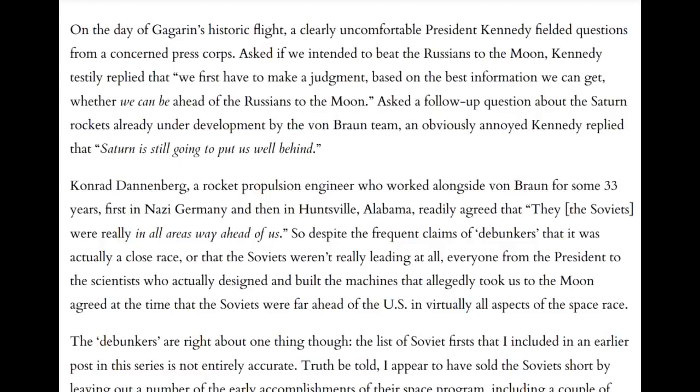Konrad Dannenberg, a rocket propulsion engineer who worked alongside von Braun for some 33 years, first in Nazi Germany and then in Huntsville, Alabama, readily agreed that, quote, "They, the Soviets, were really in all areas way ahead of us." So despite the frequent claims of the debunkers that it was actually a really close race, or that the Soviets weren't really leading at all, everyone from the president to the scientists who actually designed and built the machines that allegedly took us to the moon agreed at the time that the Soviets were far ahead of the US in virtually all aspects of the space race.